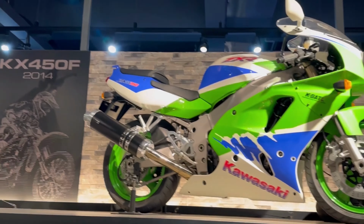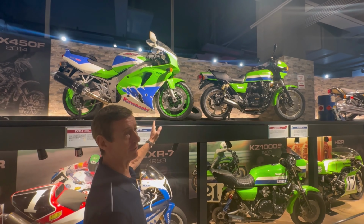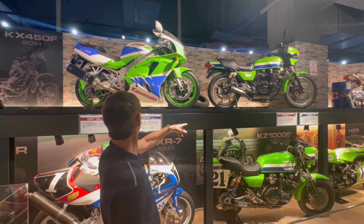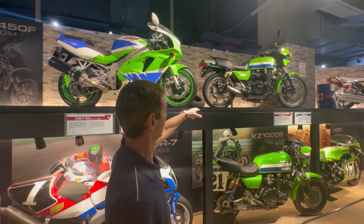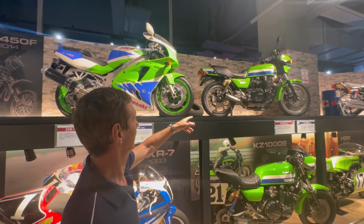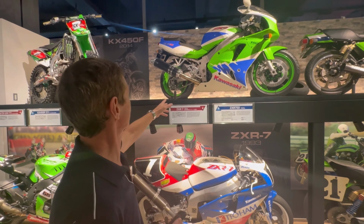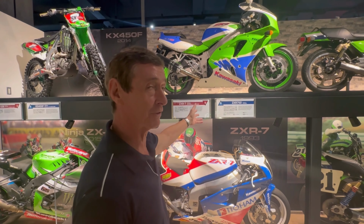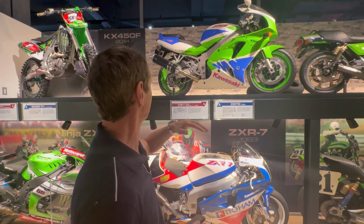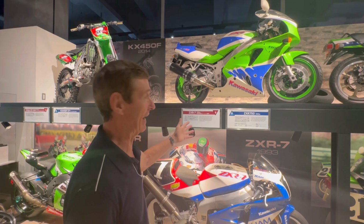These are two bikes I would love to get hold of. But you can very rarely find them in their original condition. And indeed, this one has a Kerker exhaust, 1000R, which is not standard, but the rest of it is. It's beautiful. And this one, the ZXR 750. Uncomfortable to ride? Absolutely. Does it hurt your back? Absolutely. Is it fantastic fun? Absolutely.